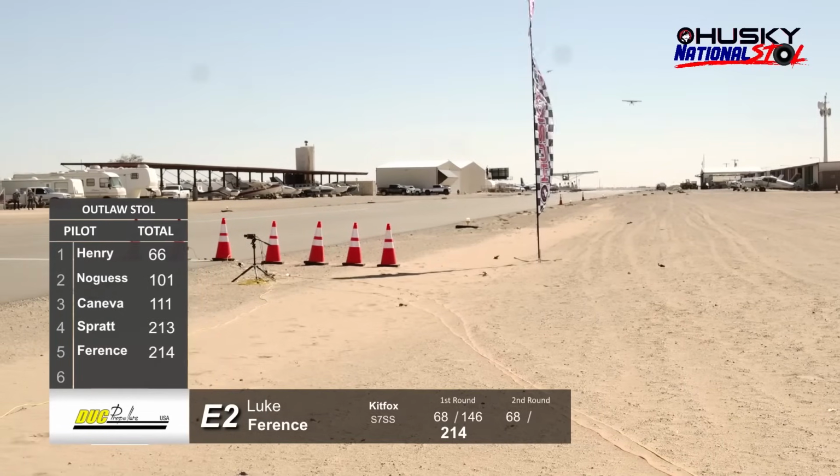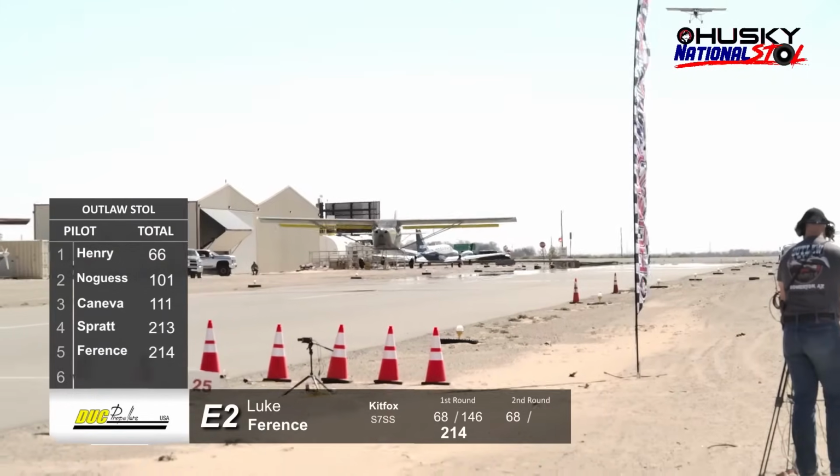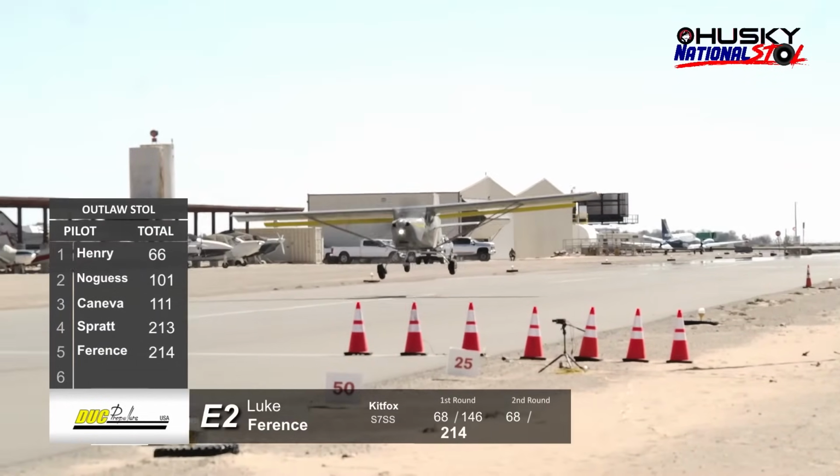Okay, here comes the Kit Fox now. Low and to your right. Yeah, I was looking like, no, that's a storage. And then he came out from behind the speaker. All right, Luke Ferentz, Chandler, Arizona, local boy.